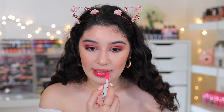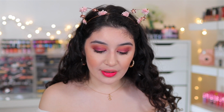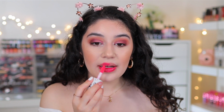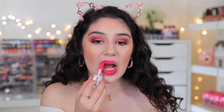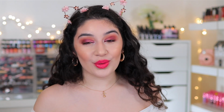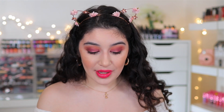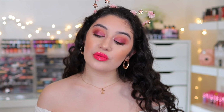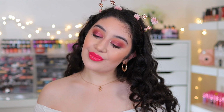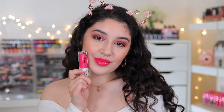So, oh yes, very vibrant. I love it. This one, I love. This one looks so good. Yeah, I have nothing to say about this one. All the good stuff. Let me know what you guys think of this one, of course, as well. So again, this one is Ross, which is described as a deep plum toned pink.